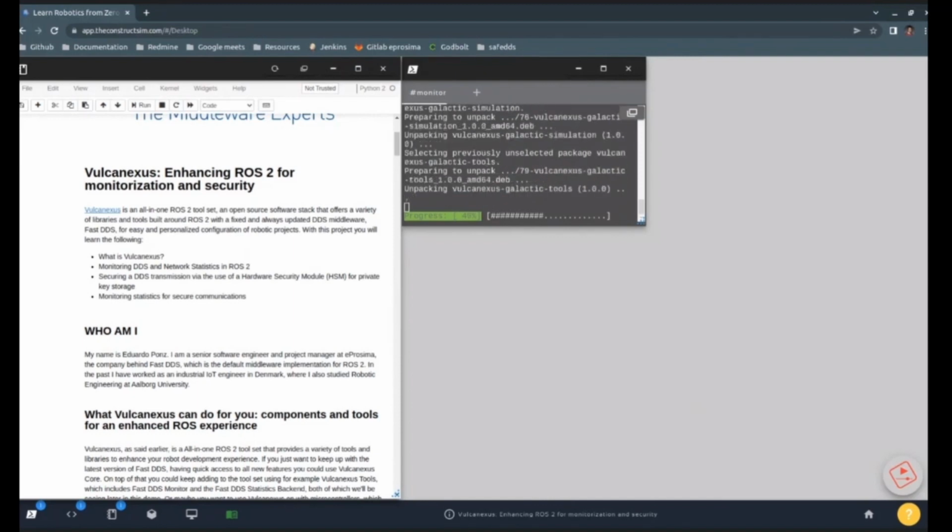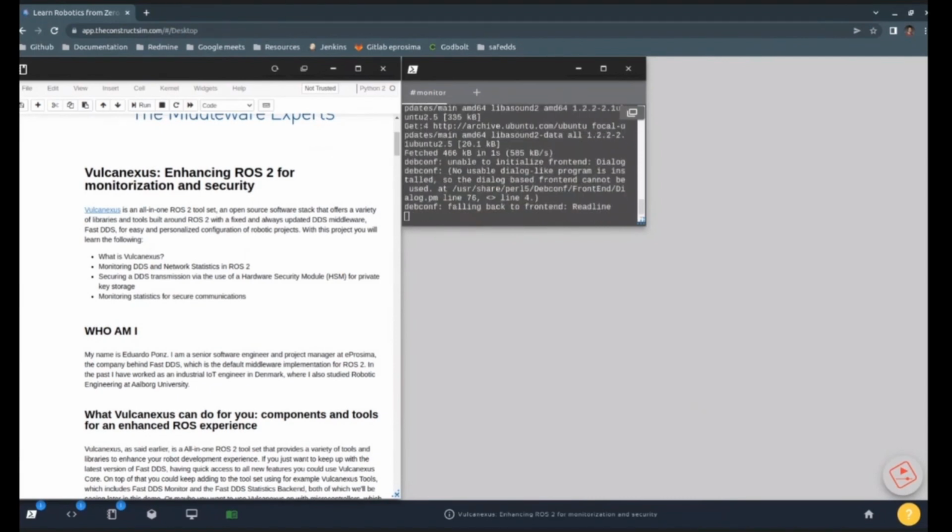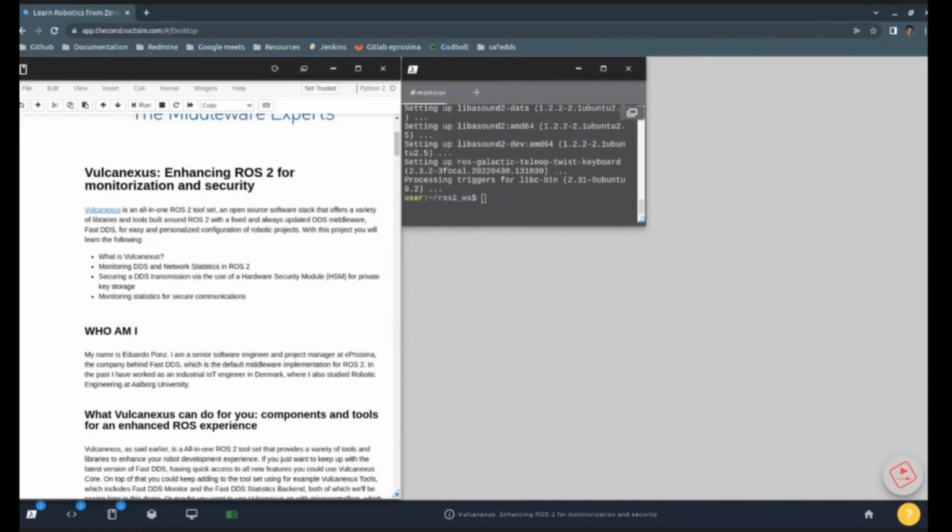Then we'll change topic into a very different topic, which is the world of secure ROS2. As you know, ROS2 is able to establish secure communications, leveraging the security plugins from the DDS implementations. And I will go a bit into more detail about the security plugins when we talk about that.